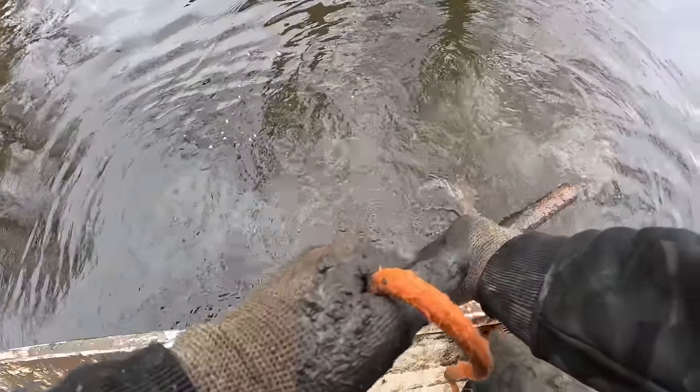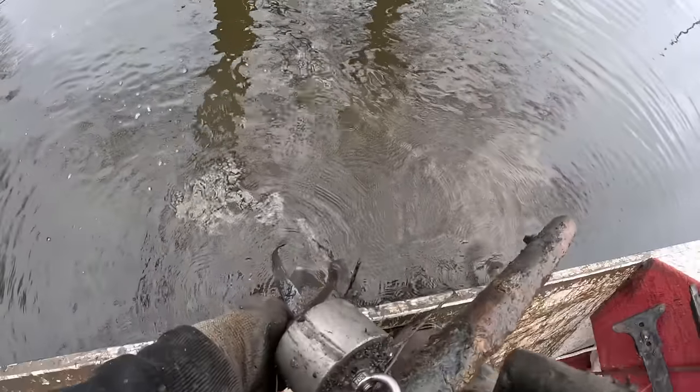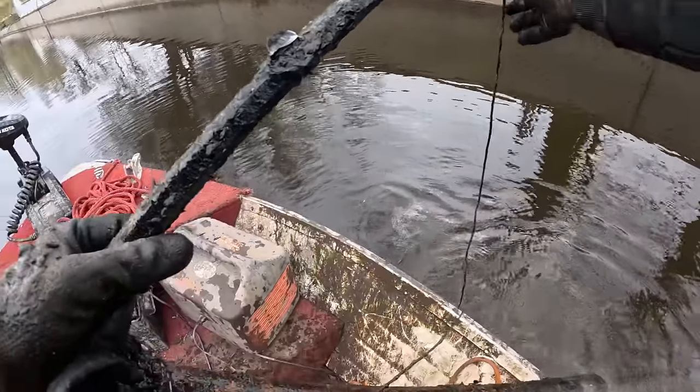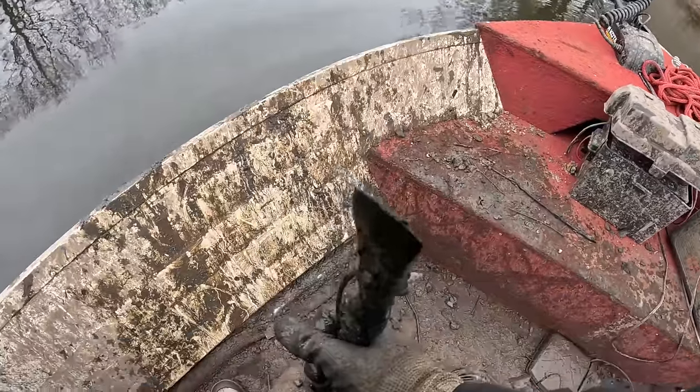No. I think it fell off. No, what's going on? Something's pulling. Look at the oil coming up. It's pulling. Oh, I got something. Oh, what's going on? No. You guys. Oh. Hold on a second. First of all, look. We caught us a crowbar.